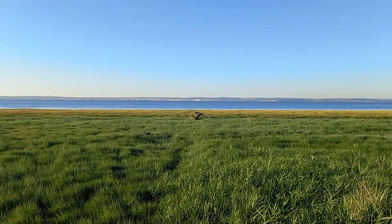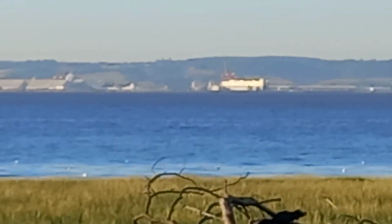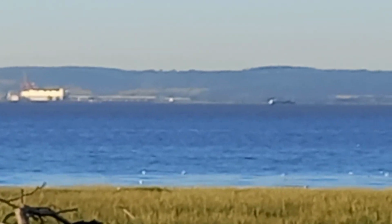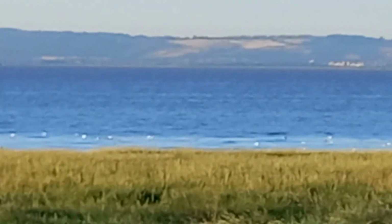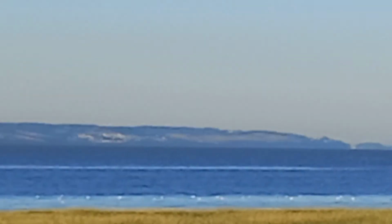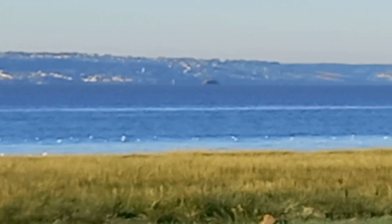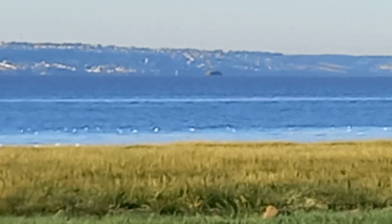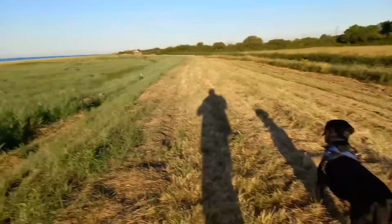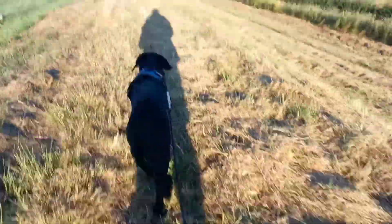And if I zoom over towards Avonmouth, you can see the large car ferries arriving at the port. This is where all the brand new cars are delivered to England, over this side. And you can't quite make out Denny Island. Well, you can, there it is. The black dot in the middle, that's Denny Island. Okay, Otis, let's wander.